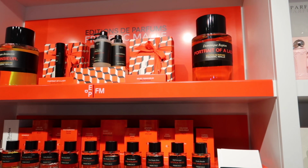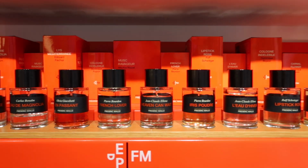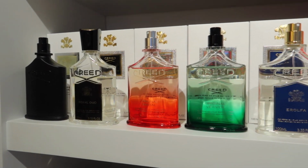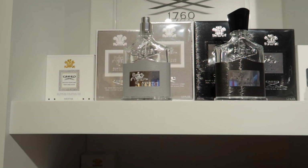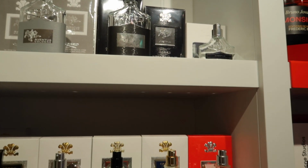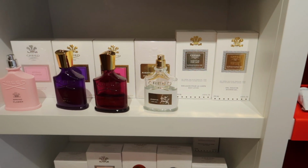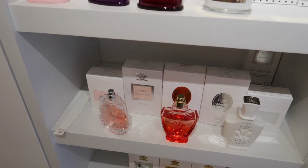Frederic Malle has a really extensive range here, so you will get all of the main ones like Carnal Flower, Portrait of a Lady, etc. You have Creed, so your Aventus, Intense, all of the main Creed fragrances here, Irish Tweed, the new Viking one as well. And then below, you have Carmina alongside Queen of Silk, which is one that I've already done a review of. If you guys have not caught that video, I would highly recommend that you watch it.